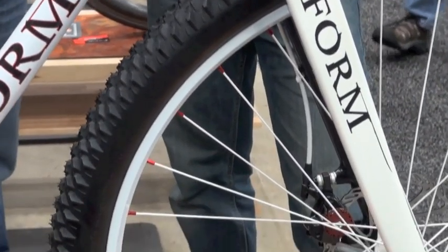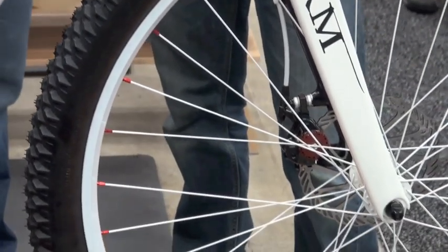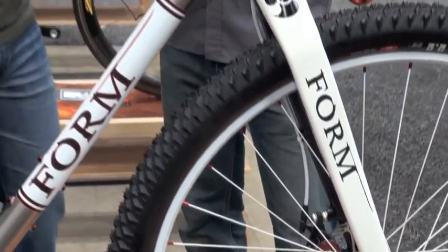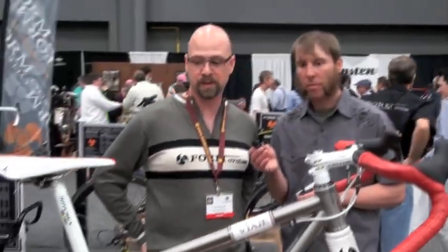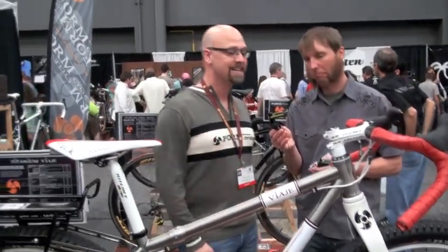So we brought a sampling of the level of customization that we have. Where do you want to start? Should we start with the Viaje here? Sure. Let's start with the Viaje. So Viaje, as most people know, means journey, right?